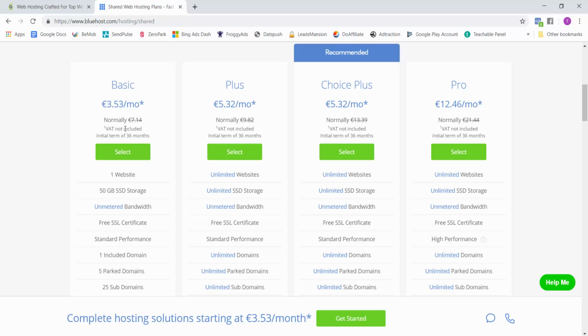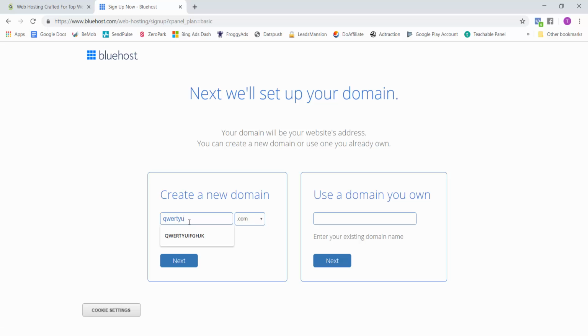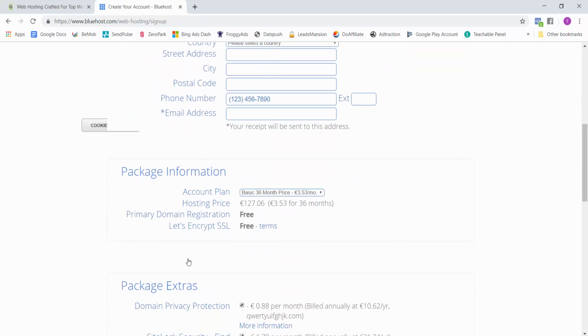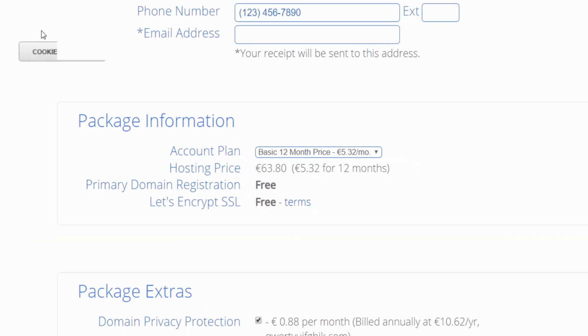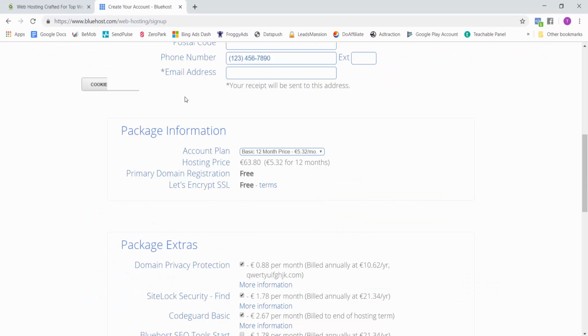If we want to directly compare it, then let's just click on select. Let's just type in any domain here. Okay, and here on the package information, we can select 12 months only, and that will come to 5.32 euros for 12 months. So if we compare these two packages, then SiteGround is cheaper for 1 month, but Bluehost is cheaper if you purchase a long-term hosting package for 3 years. Now, I don't know what the renewals are for Bluehost, but overall, I would say that hosting on SiteGround is a little bit more expensive.